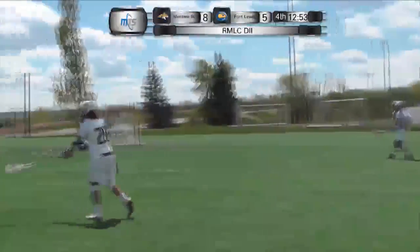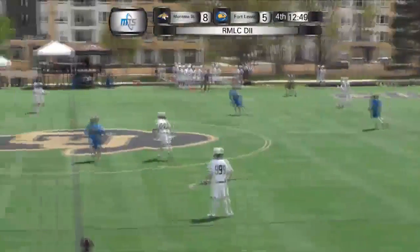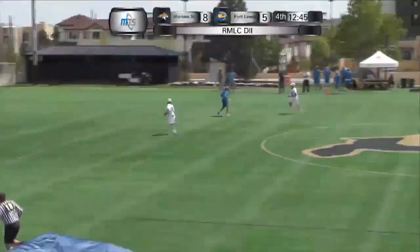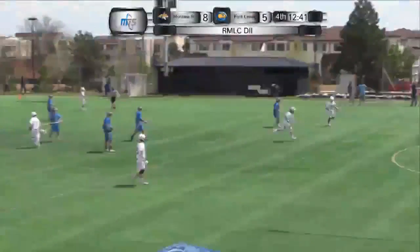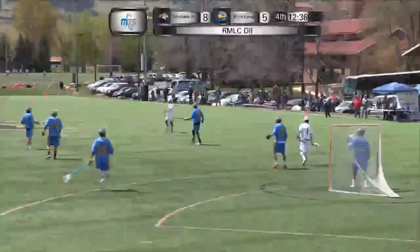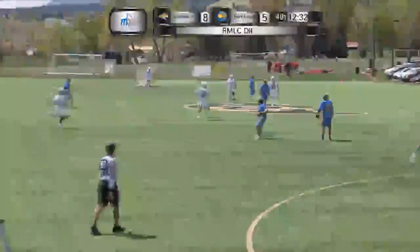Bobcats will work the clear through their goaltender, Colesworth. I think the biggest surprise of the second half so far is the switch is completely flipped off for the Bobcat offense. It is the complete opposite of how they were operating in the first half. They were getting looks from down below with their attackmen. Their middies were firing from 15 yards out. Everything was clicking for them.